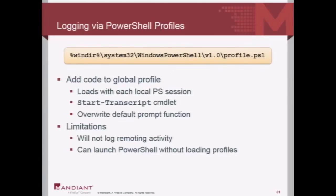Or, we've seen some custom code that overwrites the default prompt function, so it captures first everything that's inputted to and received from the command line, and then you can write it out to an event log itself. You don't have to write it out to clear text. PowerShell gives you the option to write it out to an EVTX file. Again, some limitations here. It's not going to run for PowerShell remoting. This is only when PowerShell.exe is launched locally on the host. And like I said, you can launch this with a no profiles flag, and this won't get loaded or recorded.